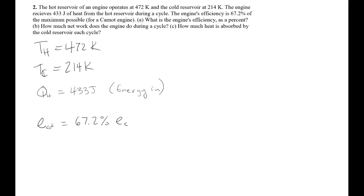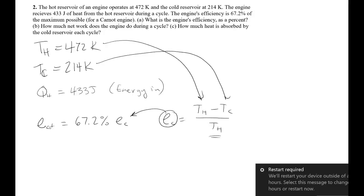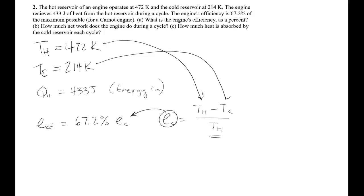Okay, so what that means is that what we're trying to get in the real world, the best possible we can do in the situation that we're in, is E sub C, that Carnot efficiency. The actual, because of friction, all that kind of stuff, is only 67.2% of that. And remember, the Carnot efficiency is the difference in the temperature, so TH minus TC all over TH. We're relating that to the high temperature. So I could plug that in after plugging in the high temperature and the cold temperature respectively.